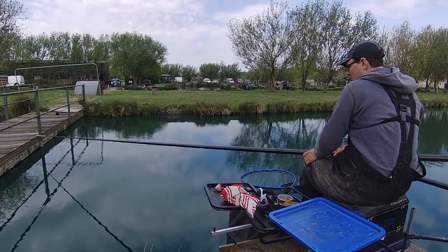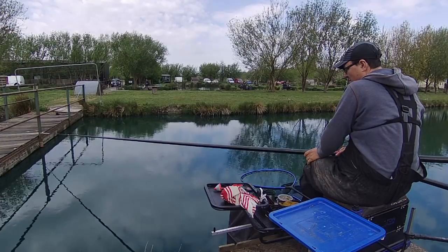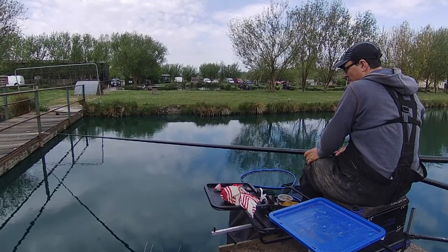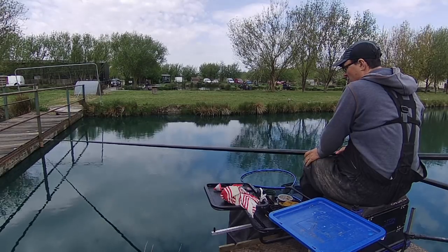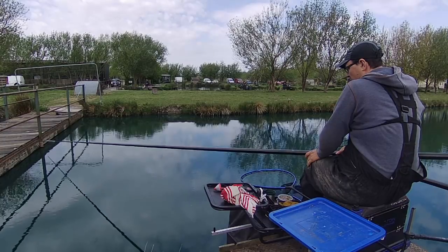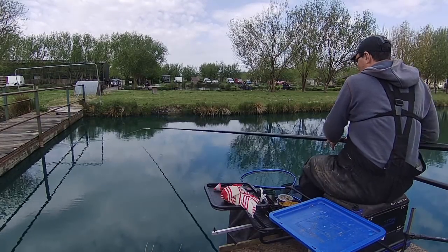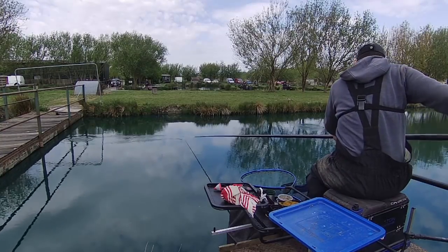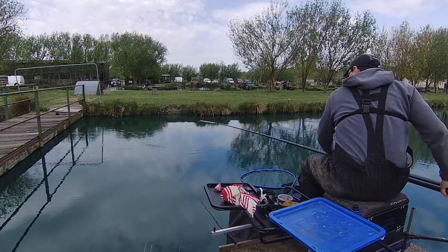So my first put, 45 minutes ago, right at the start of the match, I put in a ball of groundbait and some micro, a bit of a mixture of pellets actually, up against the bridge, down in the deep water, because I'm hoping there's a few tench residing under this bridge, and there'll be nice little weight builders as the match goes on. I've hooked something as soon as I put it in. Whether it's a tench or not, I don't think so. If it is, it's a small one.